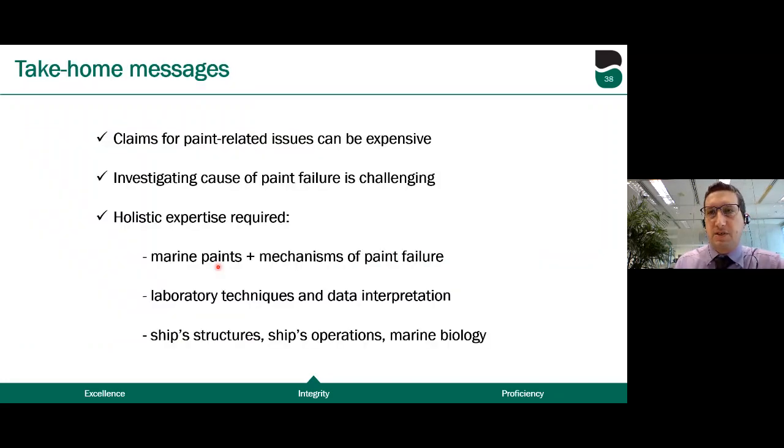So the take-home messages from this presentation: first of all, the claims can be quite expensive, because sometimes they require dry dock of the vessel, full blasting of the entire area, or a very expensive quality of paint. And investigating the cause of paint failure is never easy. It's always challenging because it can be caused by multiple factors, or 2-3 factors together sometimes. So it's difficult to understand which one is the most likely causation. And as you can see, it requires so-called holistic expertise or a multi-skill set to investigate these issues.